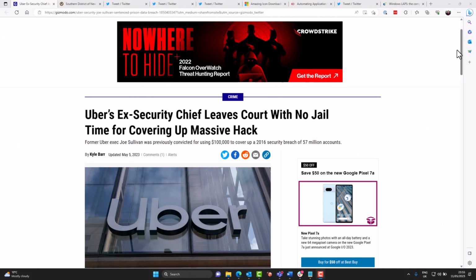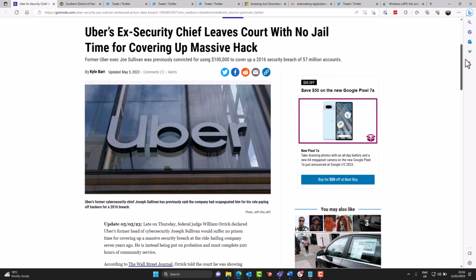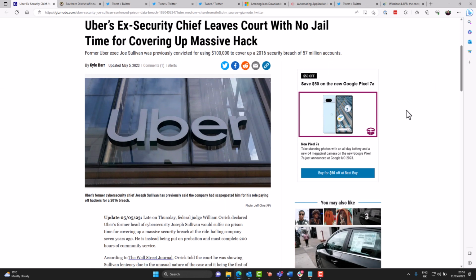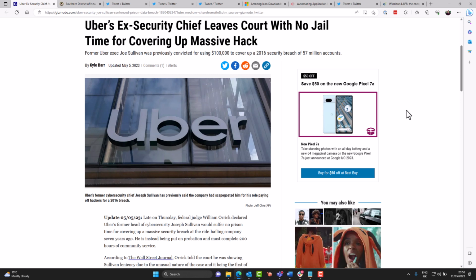Uber's former head of cybersecurity, Joseph Sullivan, was on trial last week accused of covering up a massive security breach in 2016, which leaked 57 million users' names, phone numbers, email addresses, along with personal information and even driver's licenses of 600,000 Uber drivers. At the time, rather than go public with the breach, it was alleged that Sullivan paid the hackers about $100,000 to keep the breach secret.